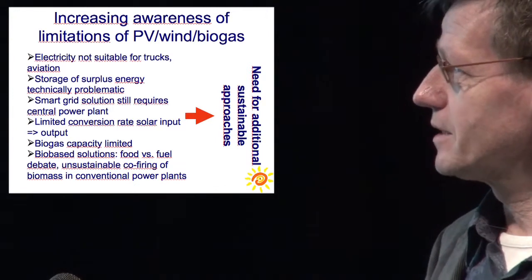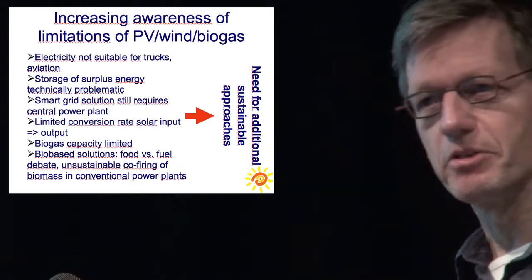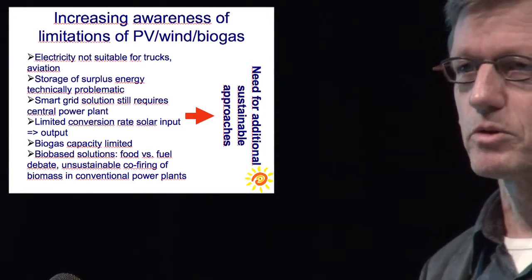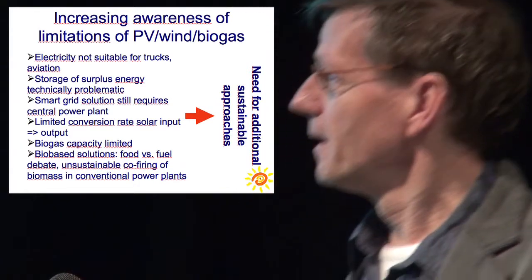Also, if you look at the energy that's coming from the sun and the energy you get out of those systems, then the conversion rate is not that bad, but we could do and should do a lot better, I think.